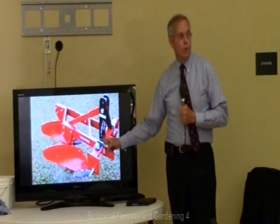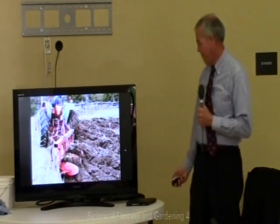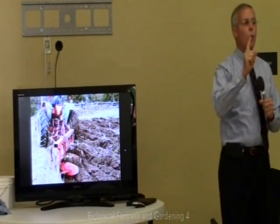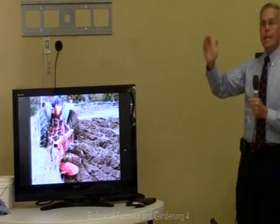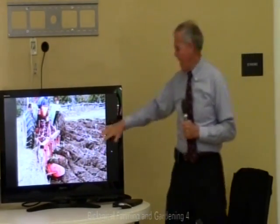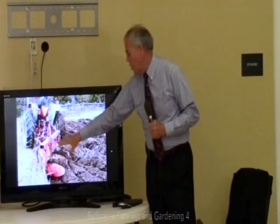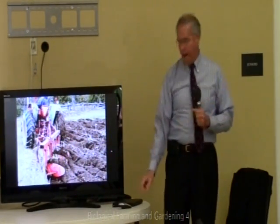That plow, it's called a moldboard plow. It's the worst plow in the world. It flips everything over. When you go through the field, it takes that organic matter and puts it underground. Now, what's the difference between aerobic and anaerobic? Air. Aerobic is a lot of air. You want your soil to have lots of air. And in order for that organic matter to break down healthfully without pathogens, you have to have air to it. But they're putting it upside down, packing on it, and then they're stopping the air.